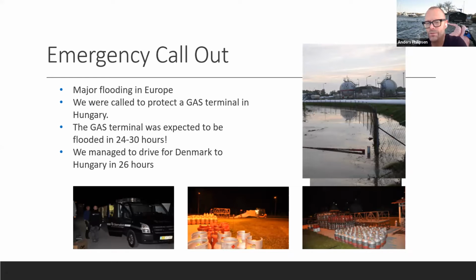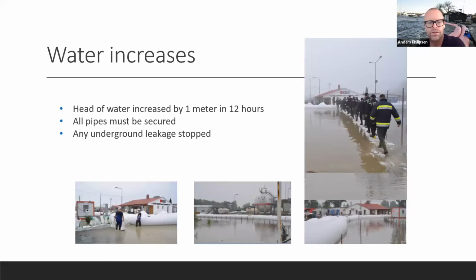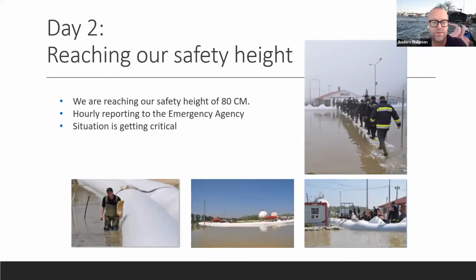And when we deployed it, the water level was still a meter from the barrier. But shortly after, after 12 hours, we already had contact with the barrier, and then it was a live case. Then the water continued to increase, and actually at day 2, we reached the recommended safety level at 80 centimeters.